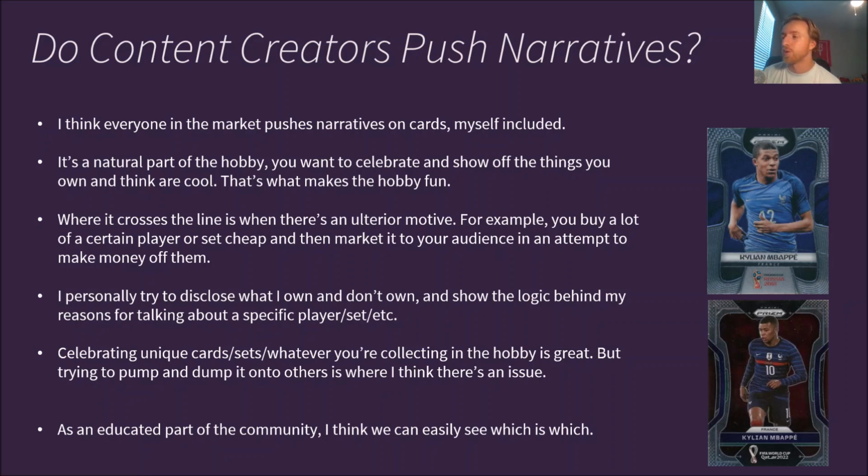So obviously that's a ridiculous overshoot of what a narrative would look like, but those sorts of narratives are the narratives I would consider bad for the hobby and, yeah, just not great.